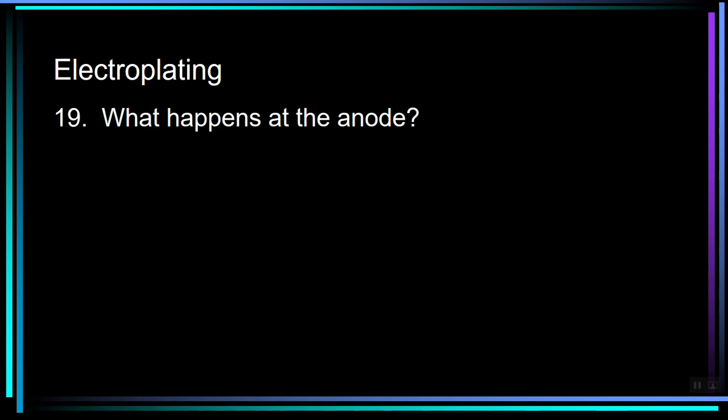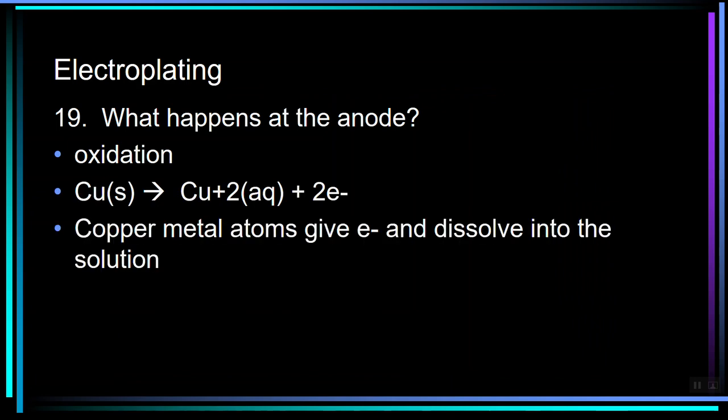All right, so what happens at the anode? Oxidation. Anode is where electrons are going to spill out of. Copper metals are going to give electrons and dissolve into the solution.